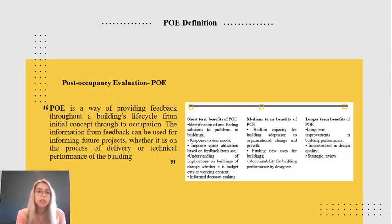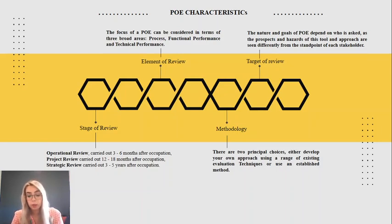Same as climate adaptive building shells, now I'm going through the POE characteristics. When we want to carry out a POE analysis, these four characteristics need to be defined. First is the stage of the review. Basically, it focuses on the time that the building has been occupied. So an operational review will be carried out 3 to 6 months after occupation, a project review 12 to 18 months after occupation, and a strategic review 3 to 5 years after occupation.